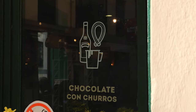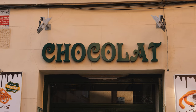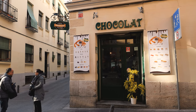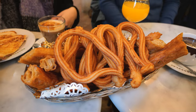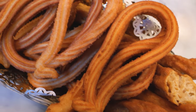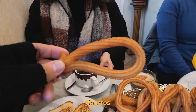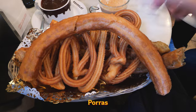If you're looking for a less touristy and slightly cheaper churreria, then head to Chocolat. It's still in the historic old town in a quieter spot in town. We actually like the food here a bit better than San Ginés. We got a big basket of churros and porras, which looked stunning. Their churros are in these cute little bowls and are super light and crisp, while their porras are almost like golden longbows from how long they are.